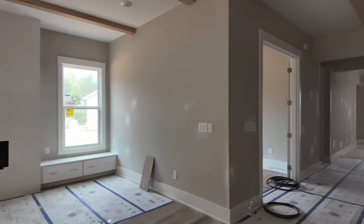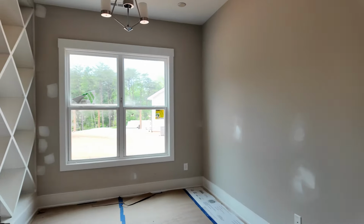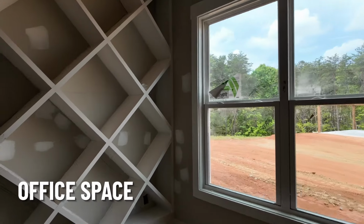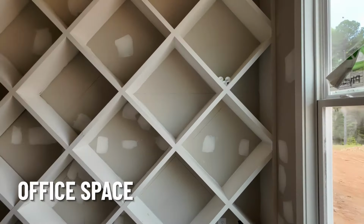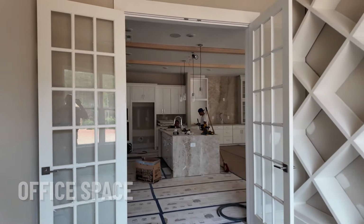Cannot wait to get back down here and share it with you. Again, we're talking about the William floor plan, Toll Brothers. Here's your, oh, look at this. Here's an office space right here. Look at this right here with these built-ins. This is incredible. That's amazing. French doors. Oh yeah.